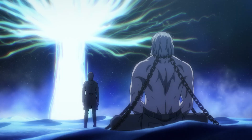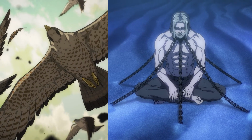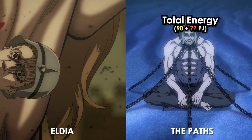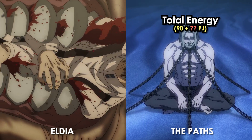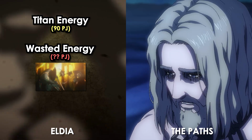Cool. The total amount of energy in the universe is fixed, but in Attack on Titan, we're dealing with two places in two different spacetimes. I'm inclined to believe all this energy is simply moved from one place to the other, and the lightning bolt is just somewhat of a side effect.